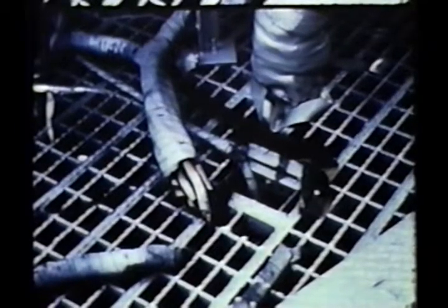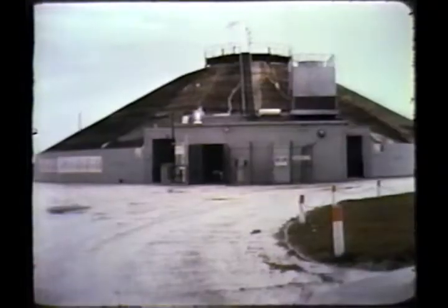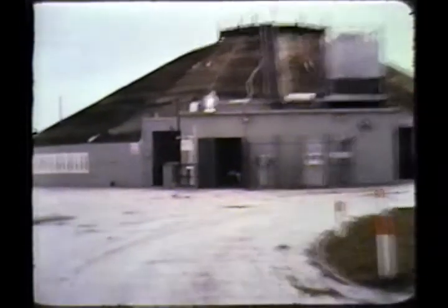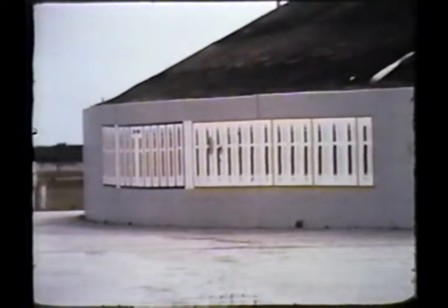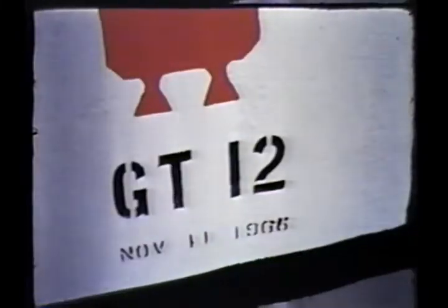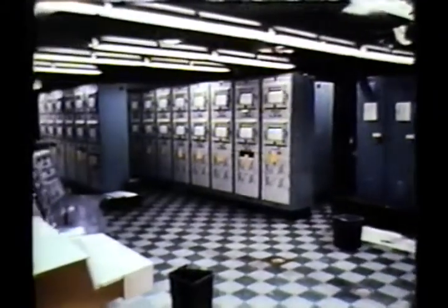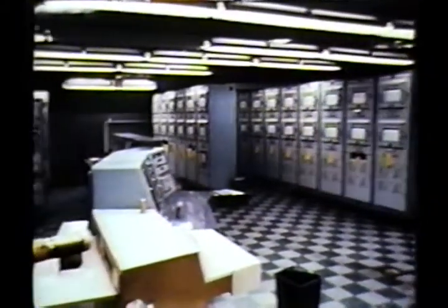Because in the year 1966, this service tower, this blockhouse, this launch complex became a museum piece. This stepping stone toward tomorrow is now obsolete. Tomorrow has arrived, and the rush of time has passed this place by.